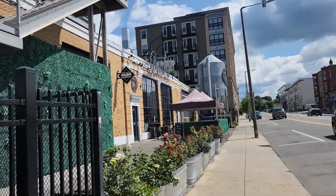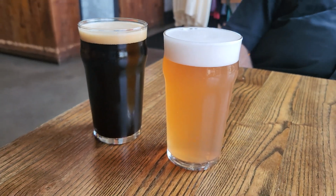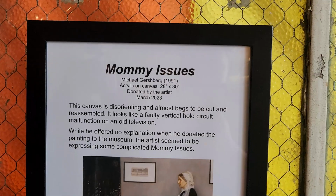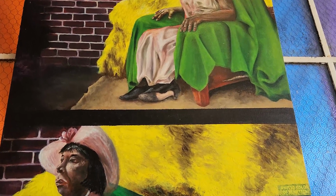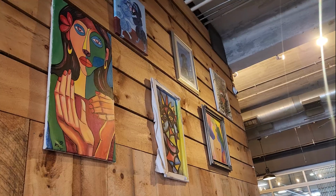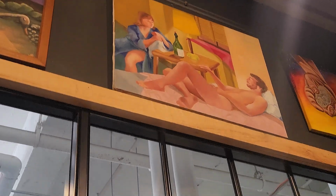Onto another museum, I suppose. Within the Dorchester Brewing Company, we got some beers, but there's also the Museum of Bad Art. This was so fun. There are these plaques here that tell where these paintings were collected. A lot of them were taken out of dumpsters or from thrift shops or donated, and then they have these really funny captions written under them. It really is a very unique and fun place to check out.